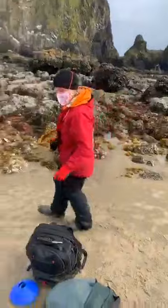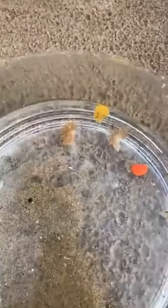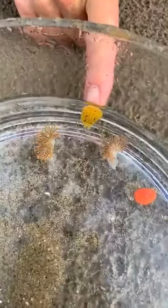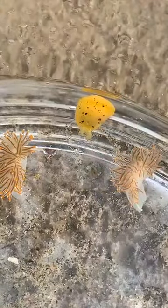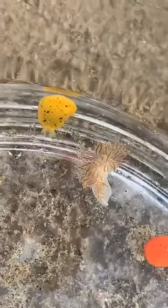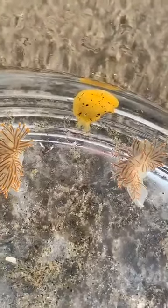I kind of cheated, and earlier we found some that were close up. This morning we have a beautiful little sea lemon right there, that yellow guy. They're super awesome. They get to be the size of a Meyer lemon. To escape predation, they give off a fruity essence. Personally, I've never noticed the smell.